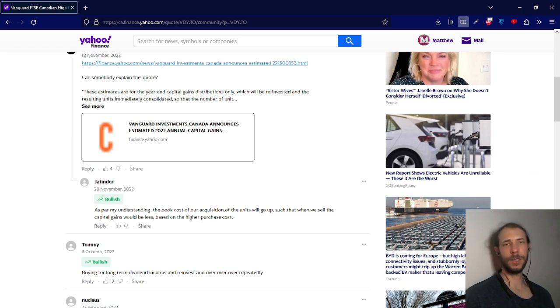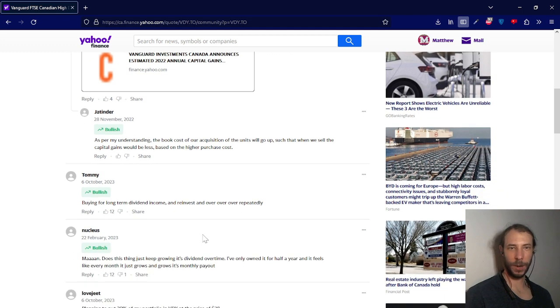So yeah, essentially what this just means is there is a dividend paid out generally every year that you get $0 for. You don't get any money for it. It is not paid out to you in cash. Instead, it changes what the price of the fund is. So if you were to ever sell this inside of a non-registered account, you would have to pay less capital gains tax. It is a good thing. Just because you're not getting money for it, it is a very good thing.